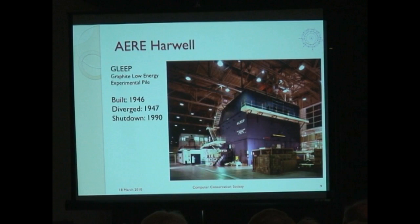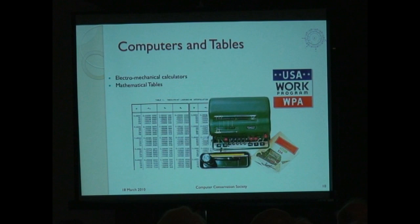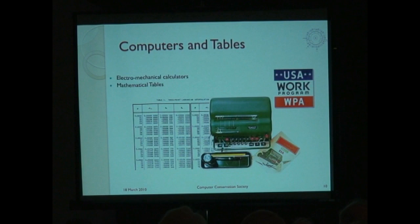Right. At the time, I've got some pictures as well to show you shortly. All of the computation work at Harwell, pretty well like everybody else at the time, was done by hand. Harwell had teams of calculators, typically teams of young women, bright young women graduates, operating mechanical calculators, Facit calculators and some electromechanical calculators, which are just electrically assisted mechanical calculators, and making a huge use of these mathematical tables, especially the WPA tables, produced by the Mathematical Tables Project in New York.